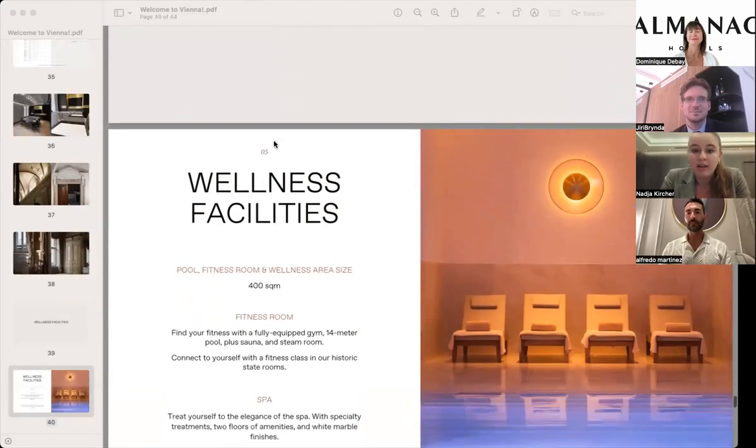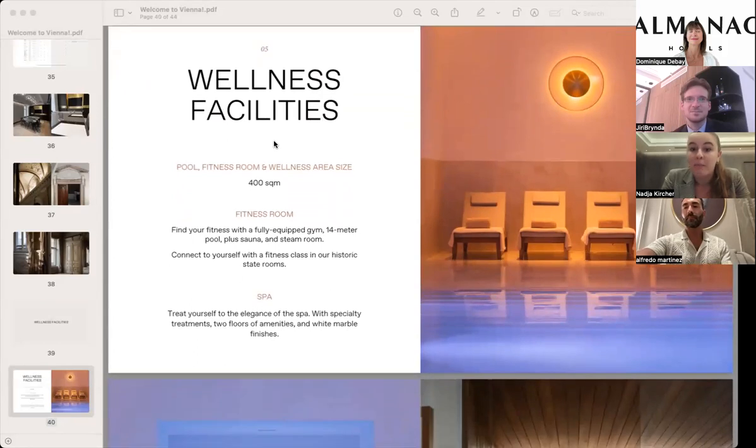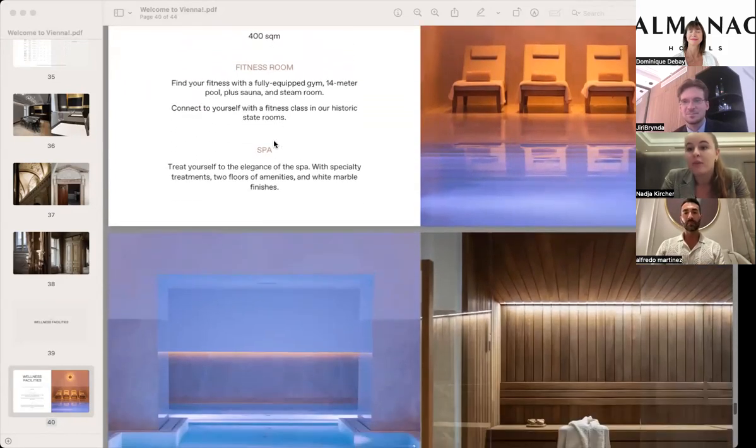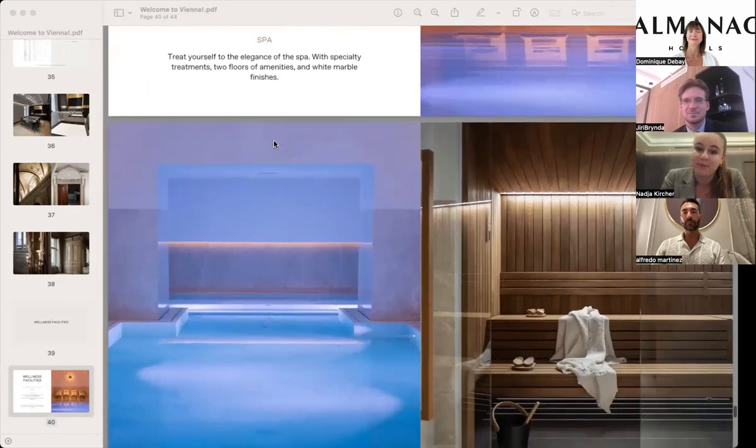We also have a spa. This one is located on -2. It's around 400 square meters. We have a 40-meter long pool and as well a gym, sauna and steam room.